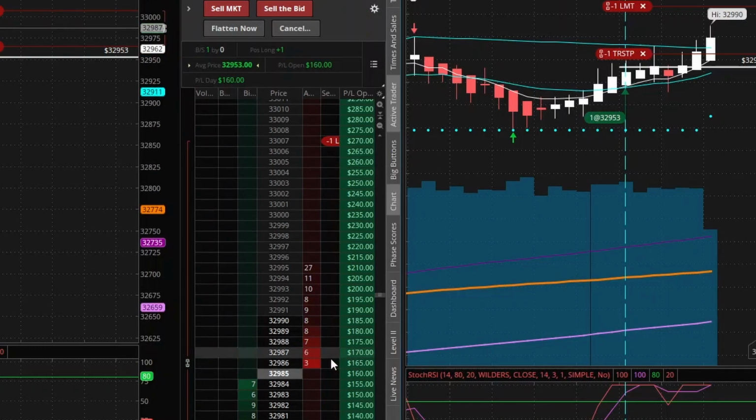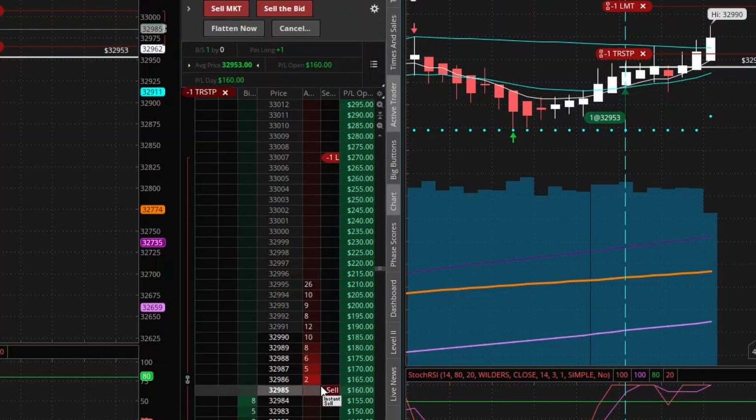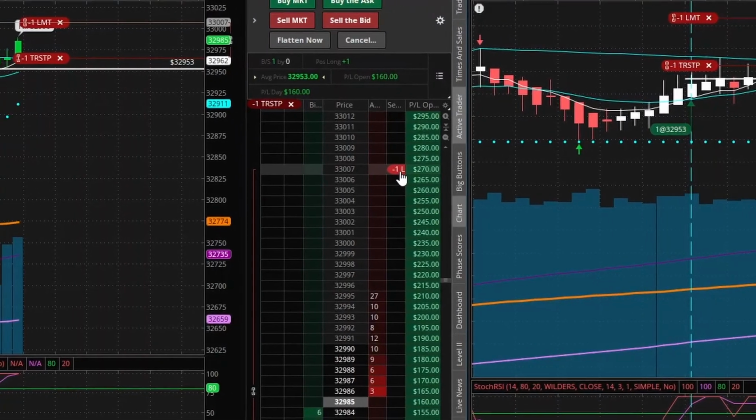So we'll give this more time. Right now, just pay attention to the right or up here. So our P&L open is about $160. We're 2 minutes from power hour. Okay, so right now my trailing stop on the bottom is 25 points, and I guess we're almost 25 on the top too. All right, let's keep this going.